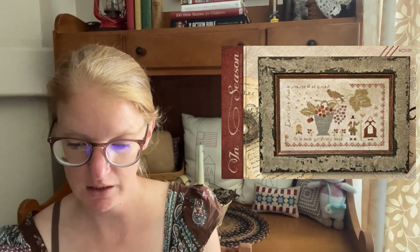Blessed Bee. I think this would go very well with some Blackbird Designs ones. And finally we have In Season, which looks like it's an older pattern in my mind. It may not be. Okay, following With Thy Needle and Thread, we have Madame Chantilly. I love her name. Just 2. So first is Celebrate the Bees. So pretty. So pretty.